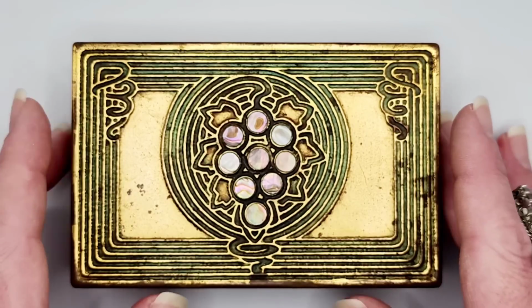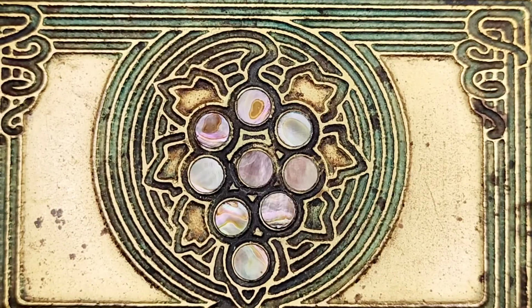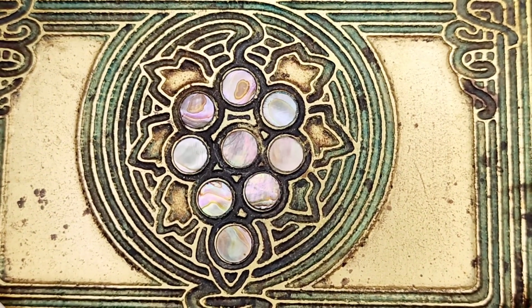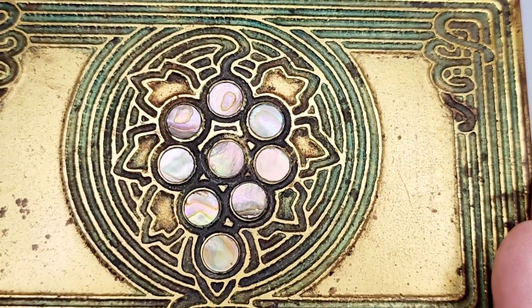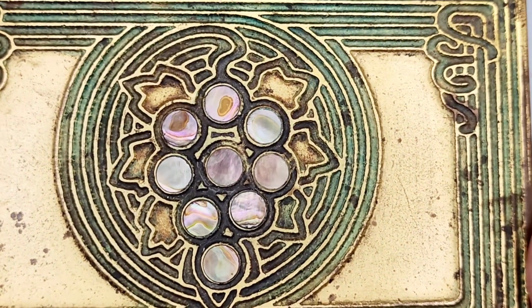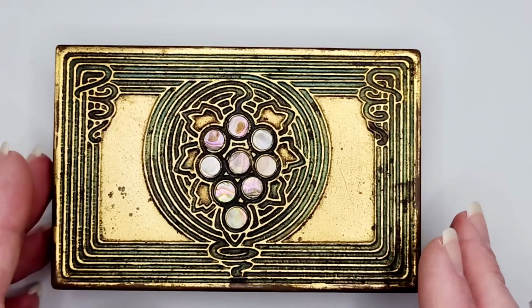This box is just incredible. Look at the detail of that inset mother of pearl. The glow on those stones is just fantastic. And before you ask yourself how it is in such good condition, I did replace one of the mother of pearls, and it took me 2 days to shape it and get it in there so nobody could tell which one it was. And I've actually lost track of which one it was. So there we go, on to the video and the contents.